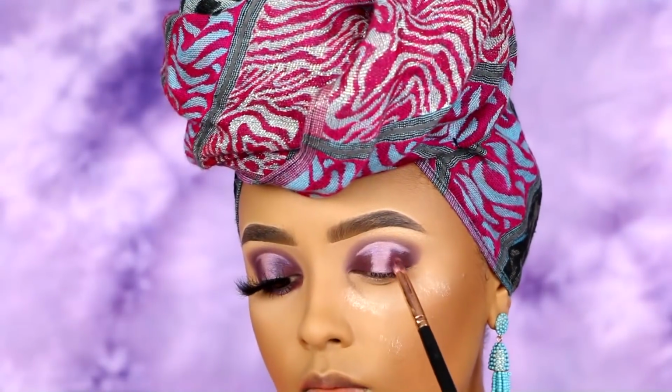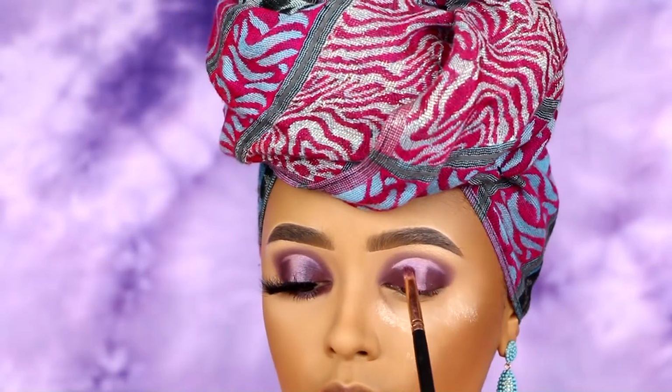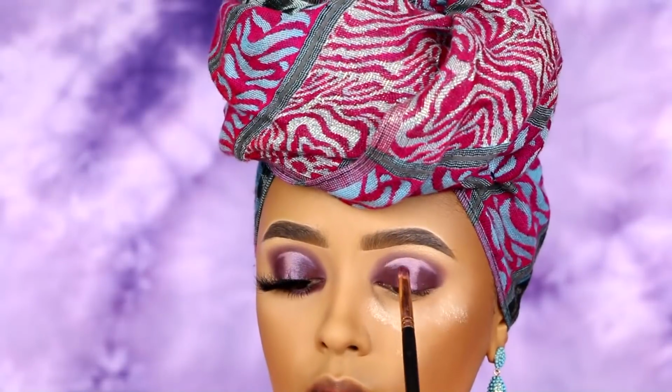And now I'm just going to take that same Morphe R41 brush, so the halo in the inner and outer corners have a seamless transition into one another, okay?